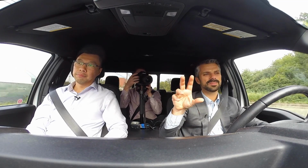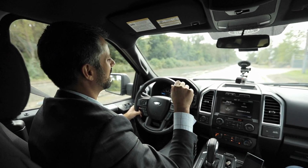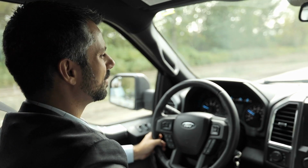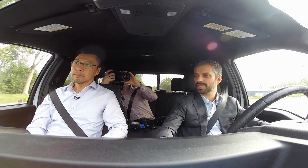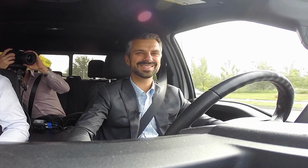And it also visually picks up speed limit signs and detects if I'm driving faster than the posted speed limit. So that's really, really powerful. It's pretty phenomenal. It's like having a coach riding along with you. That's the whole point of it, right? Yeah, that's the whole point.